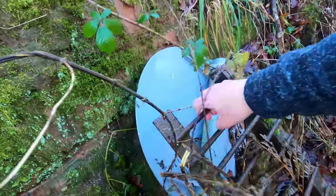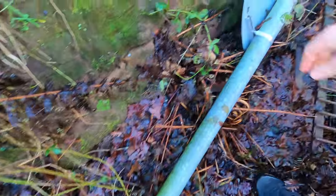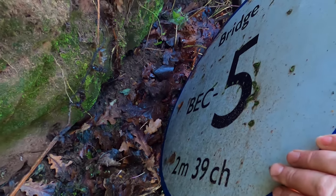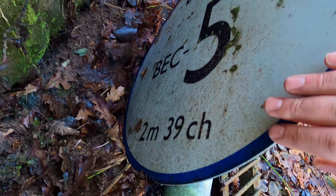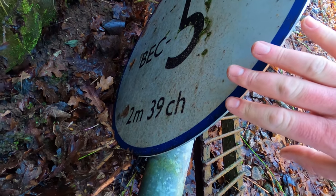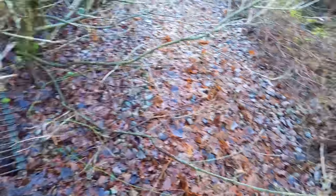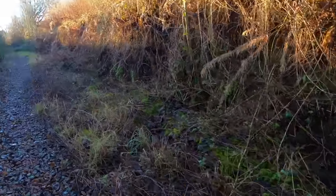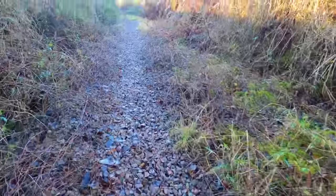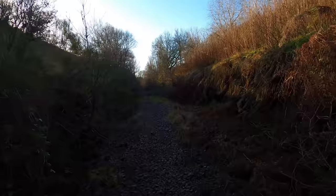I swear this used to be in the tunnel. Let's see what this is. Hold up. So it's the old sign for the bridge number, look. Bridge Bevercotes number 5. 2 miles, 39 chains. I wonder if someone's tried to walk away with that and realised it's a little bit too heavy. So there's that bridge behind us, look. Little bit clearer in front, ballast on the ground, and sunshine. Next stop, Boughton Brake Tunnel.